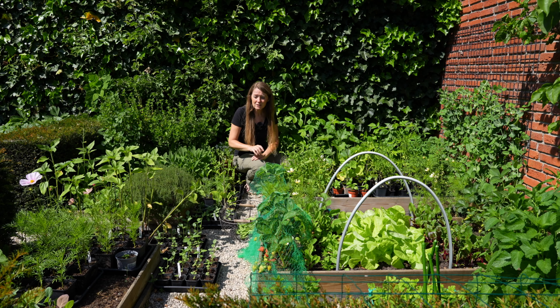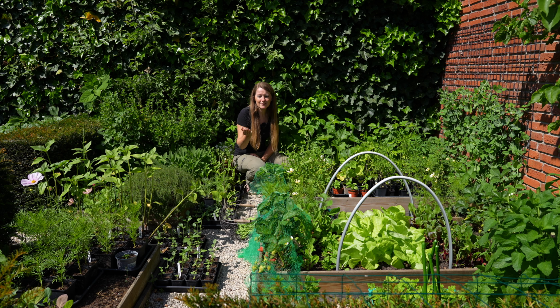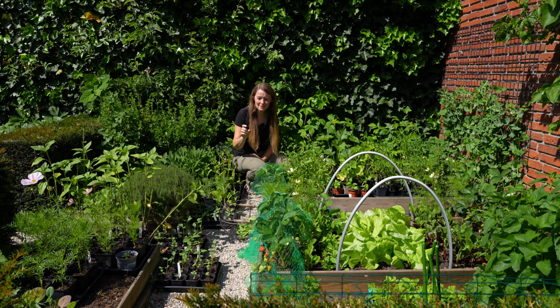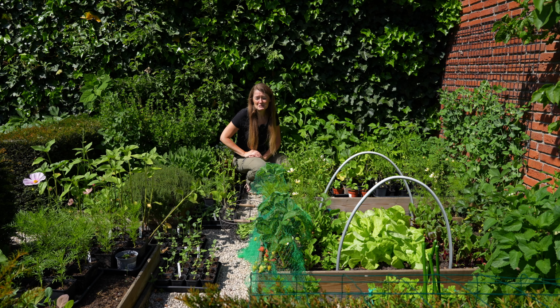I have snapdragons. They did quite well, but now somehow they got some insects, some bugs, I don't know, but they eat the center, the top of the plants. So I think, okay, well, let's use that. So I took out the tops, pinched them out, so then you get a lot more bushy growth. But then the side shoots, they started to eat them as well. So yeah, fingers crossed I will be able to get on top of it and save my snapdragons. And then I have a lot more cosmos over there as well.